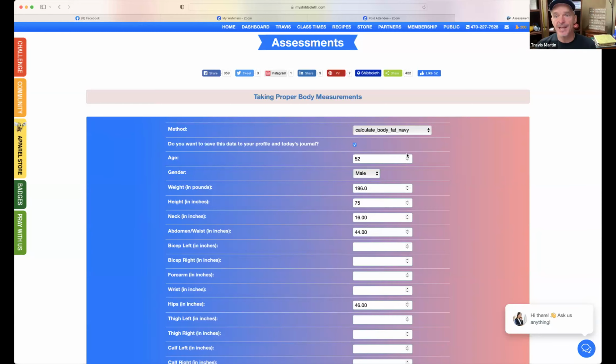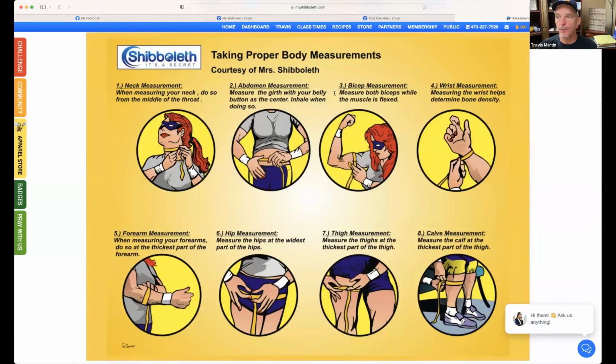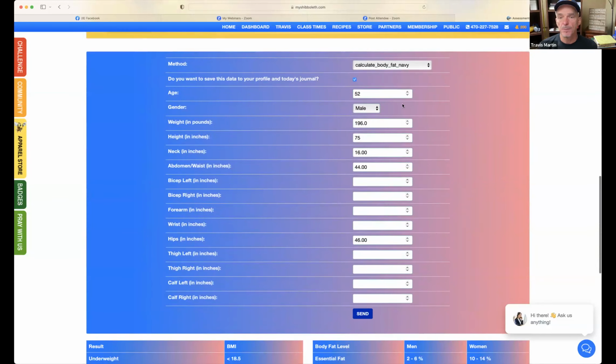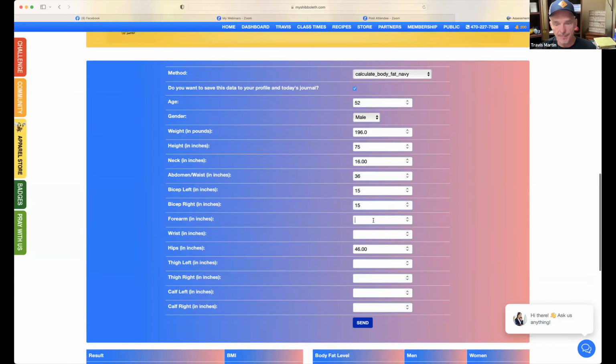So here I'm doing the algorithm using the U.S. Navy algorithm for body fat percentage. Here you have your instructions on how to measure appropriately for this test. You put in your age, your weight, your height, your neck, your abs around your belly button. You want it right around your belly button for consistency. So you put in your right numbers there, your biceps. Now, when you're measuring, there are instructions, but we don't want it real tight. We want it just right in the thickest part of our arm, not drooping or anything, and not too tight, just a light little flex. And then that's how you measure that.